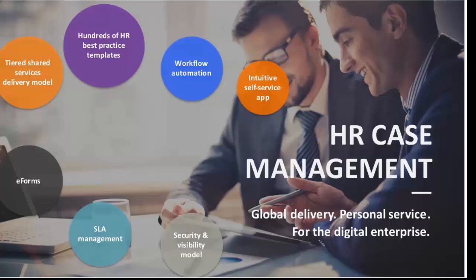And so one of the key takeaways is this is really built on HR best practices, and it's not just an extension of a platform, because that doesn't offer the granularity and the richness of content that HR organizations need.